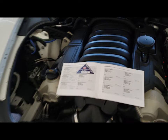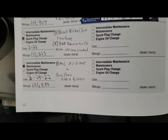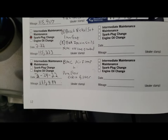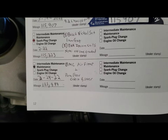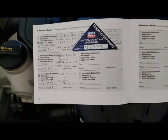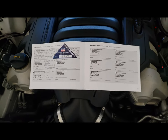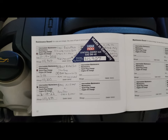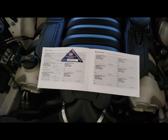So one last thing that I like to do, I like to come into the maintenance guide here, and you can see we've added the BMC air filter, and a pure flow cabin filter that I'm installing as well. You can catch that in another video. But this is a good way to keep your records, man. I know it says dealer stamp and all that good stuff, but you did it, you know you did it. This can be used for you too.